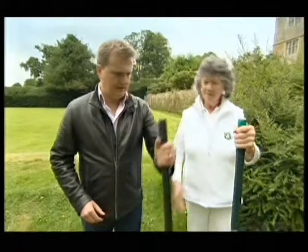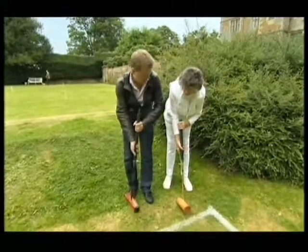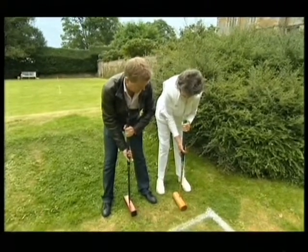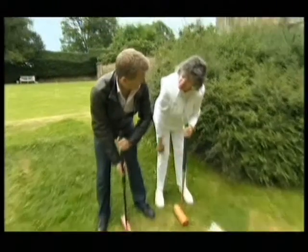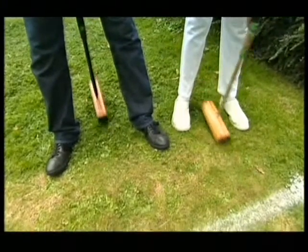That's absolutely right. Now you put your right hand down the back of the actual mallet, and you put the mallet between your legs on the ground. And you have a ball at the end of your mallet on the ground. And it's a swinging pendulum action. So you take the mallet back between your legs, and you kiss the ground and follow through.